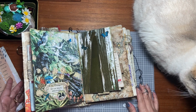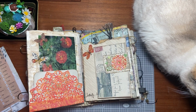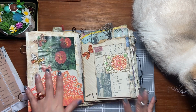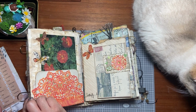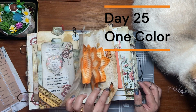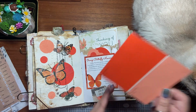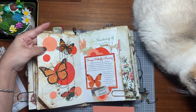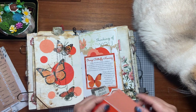Day 25 was one color. I feel like on some of the prompts, I kind of did redundant things. I already did one color here, which was orange, again, because my favorite color is orange. So I went again with different kinds of orange because I needed a page to fill up. So this is the back of the blossom, and this is the paint strip that you get at Lowe's, and I basically just embossed it before I punched it into circles. So that turned out pretty good. Made a little note card over here.